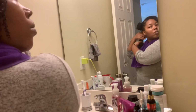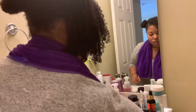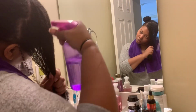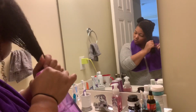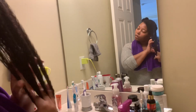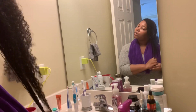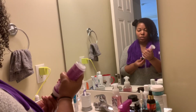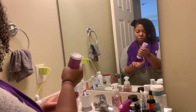So like you pretty much see in all my videos, I'm just sectioning off my hair. I usually section my hair in thirds, and this is mostly just because I feel like it benefits the shape of my hair more so than sectioning off in quadrants. If I section off in quadrants, then I will have like an awkward middle part and my hair won't want to flip over. So I am going to be styling with my Pomegranate Pear Moisture Milk.